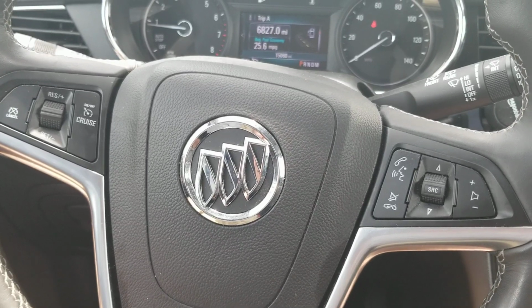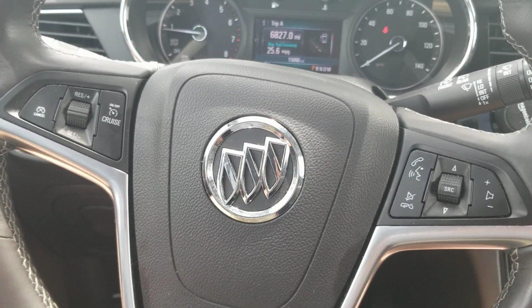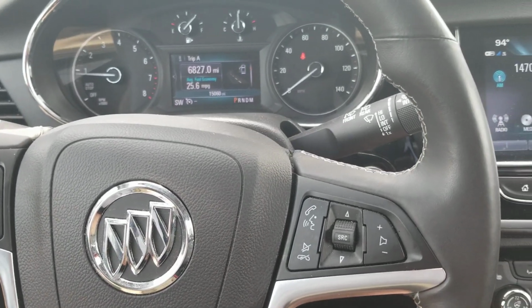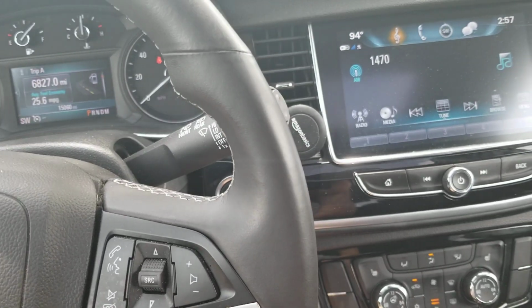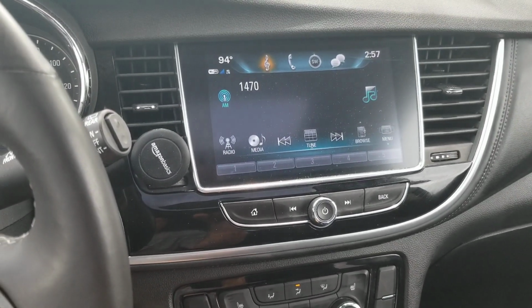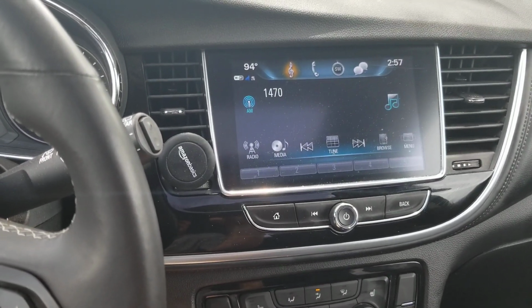Like I said, there's just too many negatives to that. I don't know why car companies are all going to that. I guess it's kind of a sales gimmick thing, and I don't really think it's a great idea. So anyway, those are just some of the things I like about the car, some things I don't like about the car. Overall, I think it's engineered pretty well.